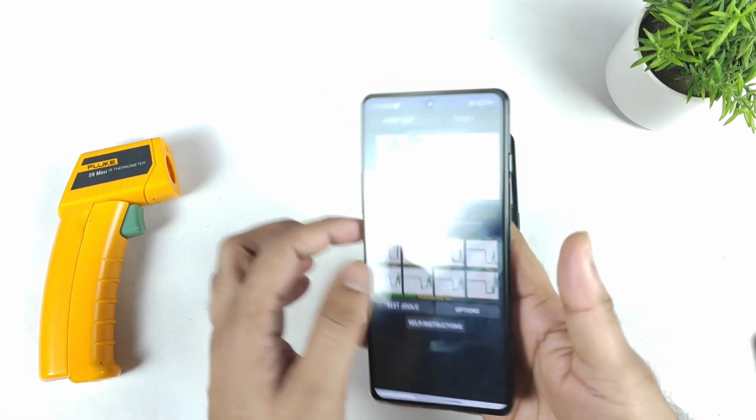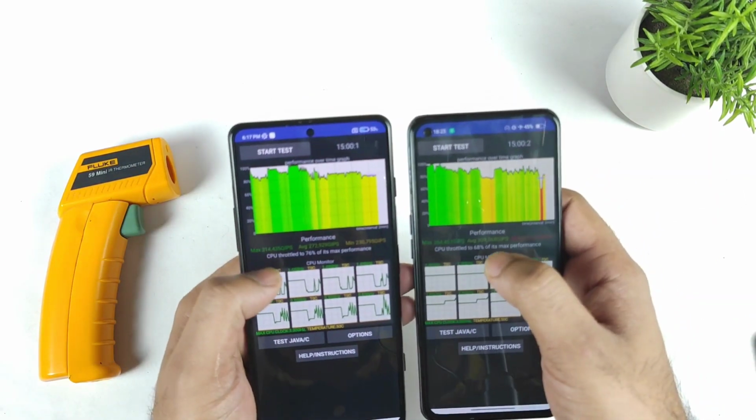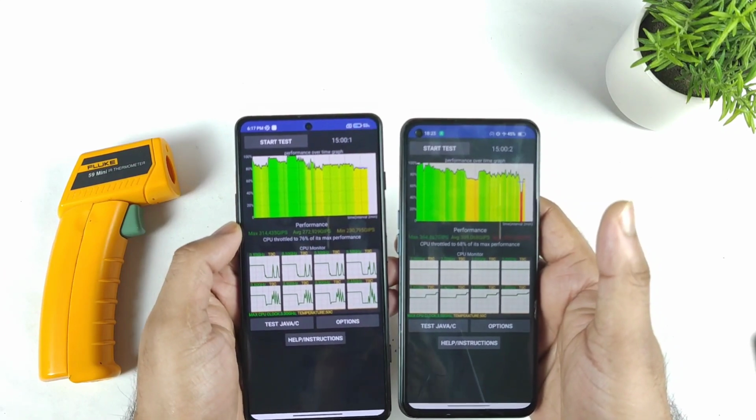And the Poco F3 GT was able to do very well regarding the cooling system and maintain pretty good stable performance, average and minimum, and you can clearly see it here.